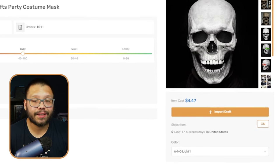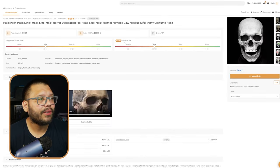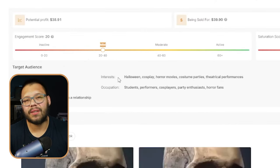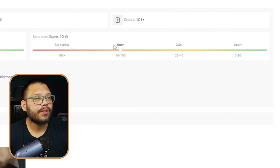Now, through AutoDS and the handpicked product section, we can go ahead and find this same mask running for just about $5 or $6. Here we also have the saturation score and the engagement score. Right now, the engagement is mild. It's a bit mid. There's not too much engagement on it. But the saturation score is at busy. So there are a lot of people selling it, but there's not too many people advertising it on social media, or at least there's not too many people engaging with the advertisements.